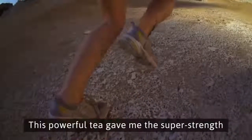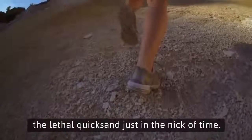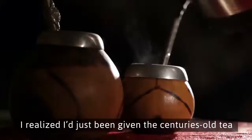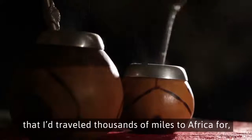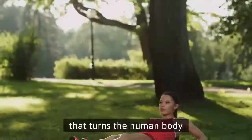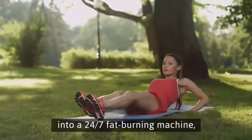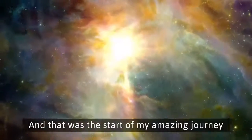This powerful tea gave me the super strength I needed to push myself out of the lethal quicksand just in the nick of time. I realized I had just been given the centuries-old tea that I'd traveled thousands of miles to Africa for, hoping to learn its miraculous secret ingredients that turn the human body into a 24/7 fat-burning machine, and also promote longevity and optimum health. And that was the start of my amazing journey that changed my life forever.